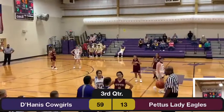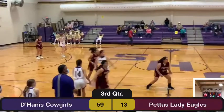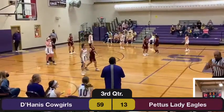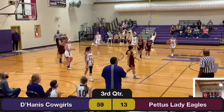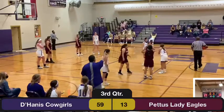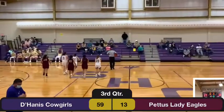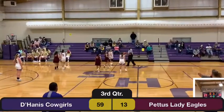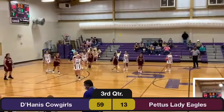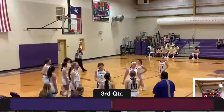Danny Davidson inbound for the Cowgirls, pass to Shaylee Ruiz. She's going to hold the ball and let the clock expire. Oh, I'm not sure why Pettus is fouling, but they're fouling. Once again, number 30, Jasmine Alaniz with the foul. 0.3 seconds remaining here in the third quarter. Cowgirls will inbound, and once the ball is touched, that'll likely end the third quarter. Inbounded by Shaylee Ruiz, and that's going to be the end of third quarter as your DeHennis Cowgirls lead 59-13.